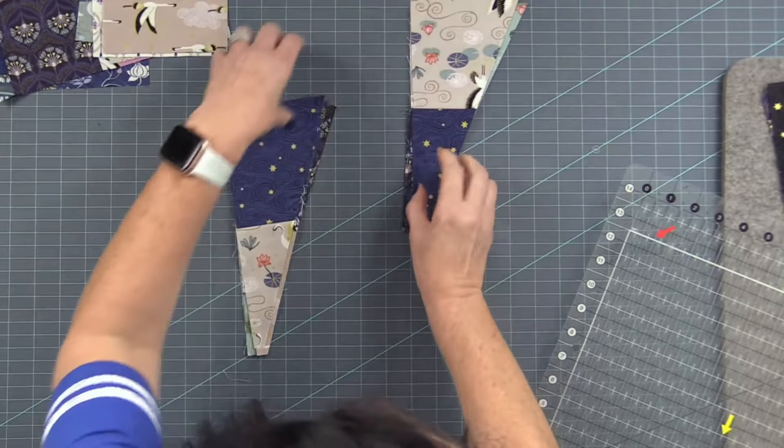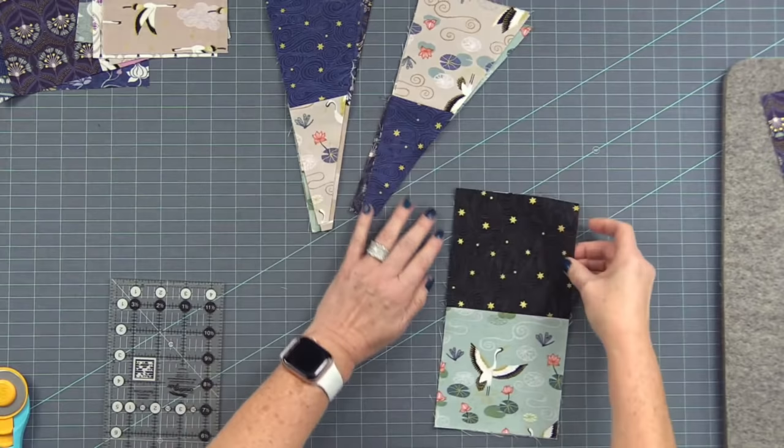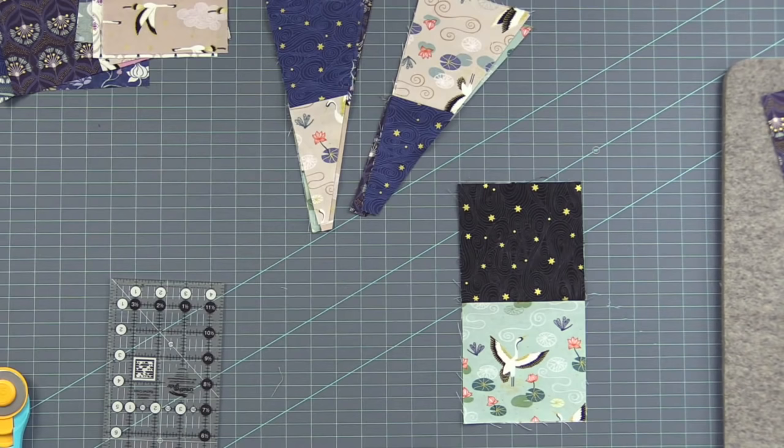All right, I'm going to show you one more using regular tools. So I'm going to take these two and lay them like this. It's all described in the book. And so you just want to take any ruler, and you want to have a marker.